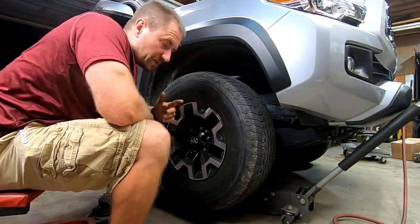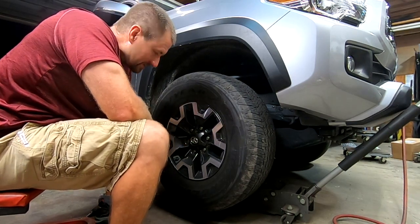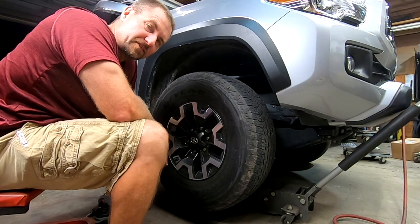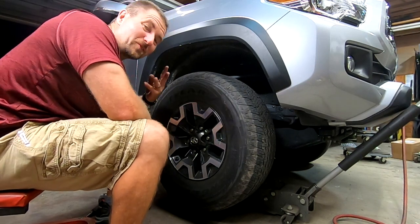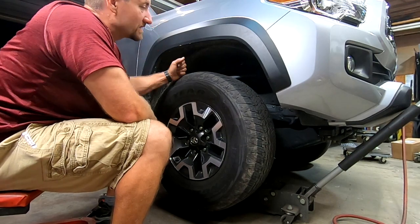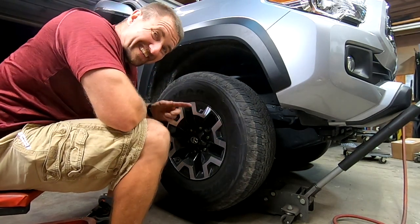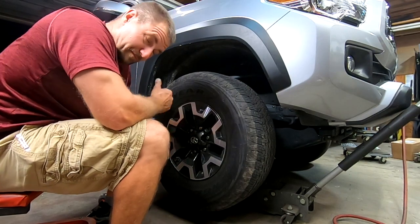All right, there you go. Wheel is back on and everything has been torqued. One big problem with wheel spacers: 12 lugs you have to torque per tire. Multiply that by 4. Do the math. That's a lot of torquage. Anyway, let's get this guy back on the ground and see what she looks like. And don't forget to get your safety jack stand out before you drop it down.